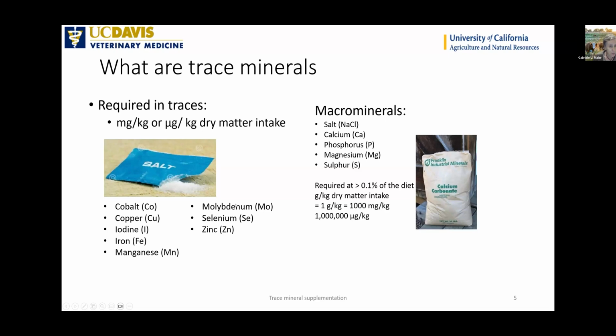All right, so what are trace minerals? As the name implies, they are only needed in very small amounts, in trace amounts, as opposed to those minerals that are needed in larger amounts, which are known as the macro minerals. Those include salt or sodium chloride, calcium, phosphorus, magnesium, and sulfur. They are required in the diet, expressed usually in grams per kilogram of the diet or percent of the diet, whereas these trace minerals are expressed as milligrams per kilogram of the diet. That is 1,000th of what is required of these macro minerals.